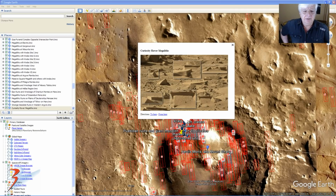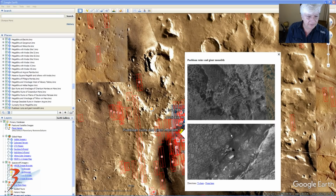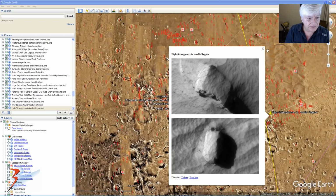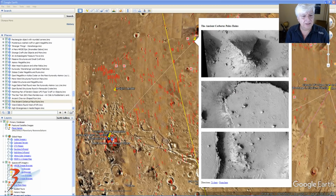So that's where the Curiosity rover photographed these megaliths. This is courtesy of Will Farrar from What's Up in the Sky 37. He discovered these. And then over here, this is from the MRO HiRISE. It looks like a Pueblan ruin. And down here, some more megaliths, a destroyed structure there. So let's go over to the east. More huge blocks discovered there. That strange eroded pyramid with the one side still basically intact.